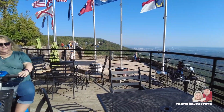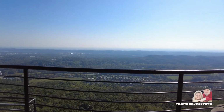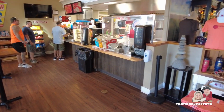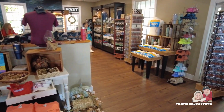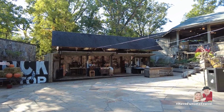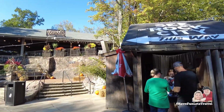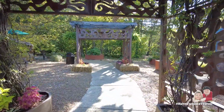Wouldn't this be a great place to get something at the cafe over here and then bring it back to sit here for lunch? Talking about lunch with a view. Now be sure to take a few minutes to stop by each one of the gift shops located here on the property. Now each one of these has something very interesting to take home with you. As I promised earlier, this is the ADA entrance Brenda and I took.